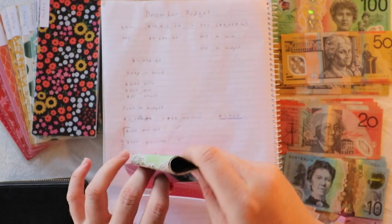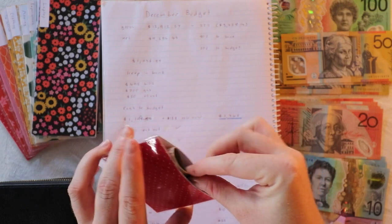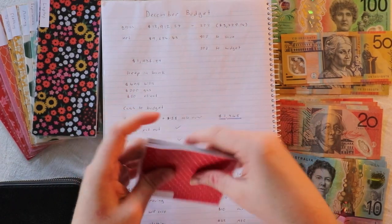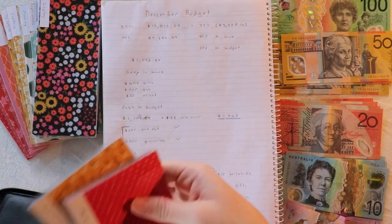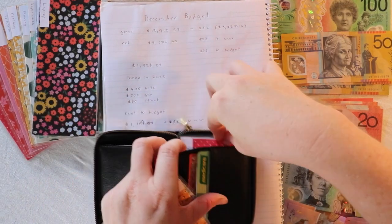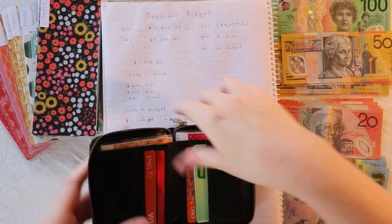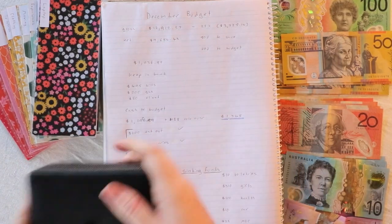That's just because I'm still working my head around this budgeting thing, and I just like having this miscellaneous as a little buffer in case other expenses come up that are not really a part of my budget or I haven't really given a category to yet. So that is my envelopes. I'm going to pop them back in my wallet. So that is just the ones that I bring with me on a day-to-day basis, and I know are definitely going to be expenses that come up throughout the week. So that one is now finished.